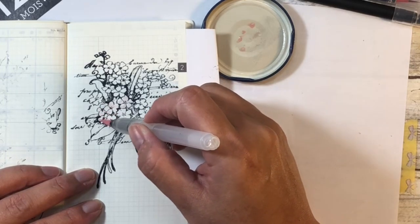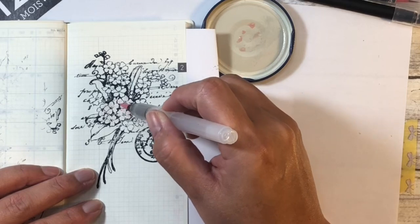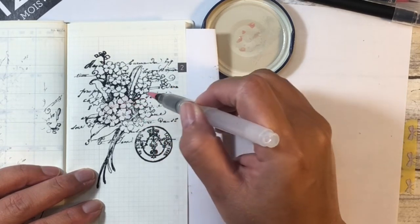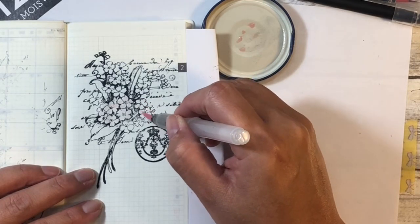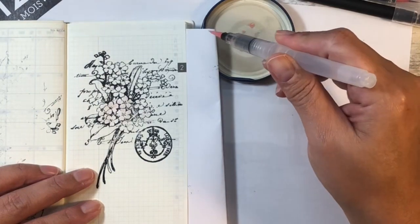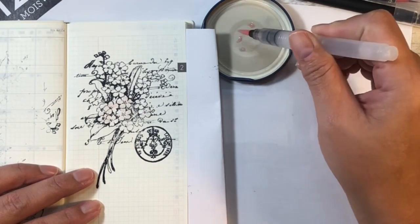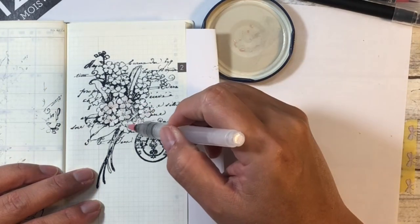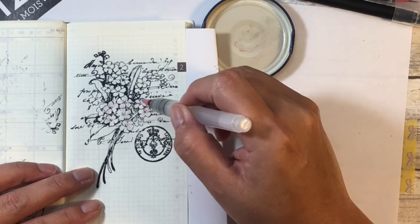And even though I didn't let it dry very long, I just did some blotting, I don't see any smudging at all. So I'm just wetting the flowers. Oh, I guess I can squeeze that. I've never used one of these kind of pens. Not sure how it's supposed to work.